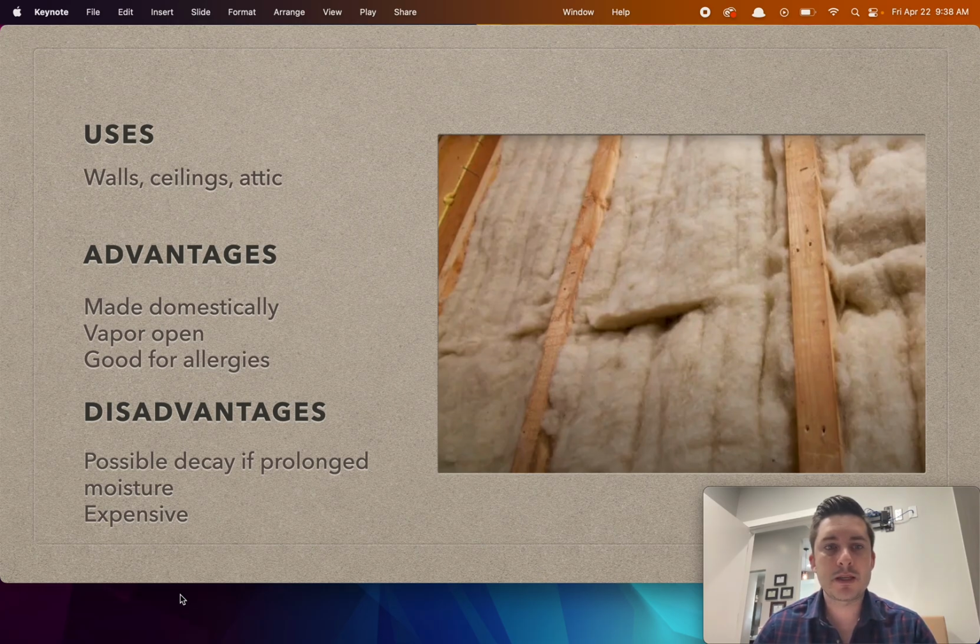However, that does make this a very expensive type of insulation. And the other disadvantage is possible decay if you have prolonged moisture. This is not very water resistant like the wood fiber insulation is. So I would use this in instances where somebody has a lot of allergies, or just wants something a little bit healthier for the interior air quality.